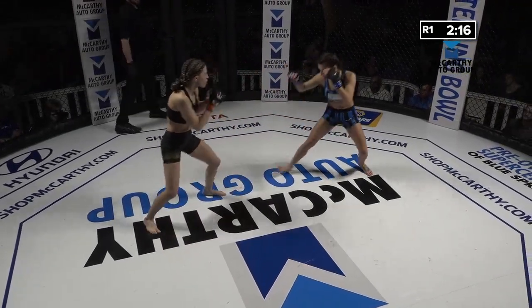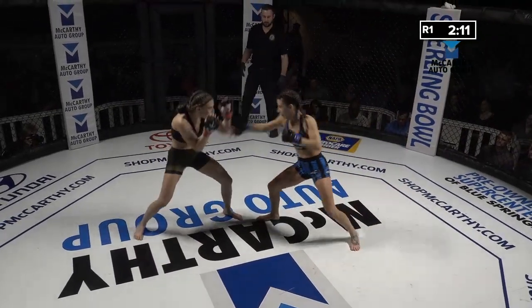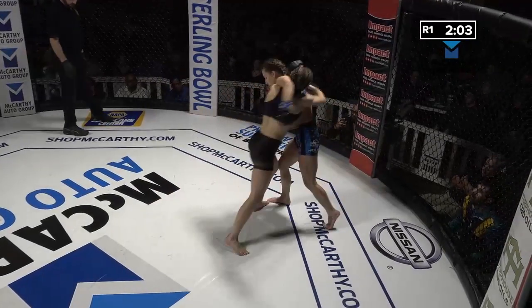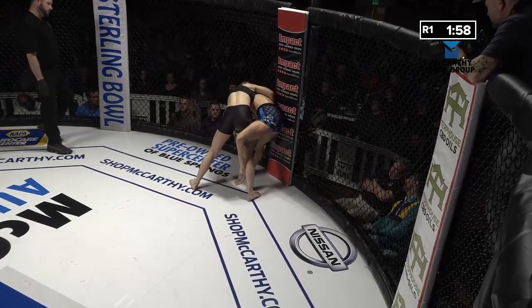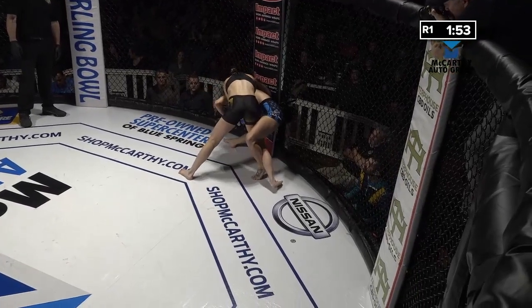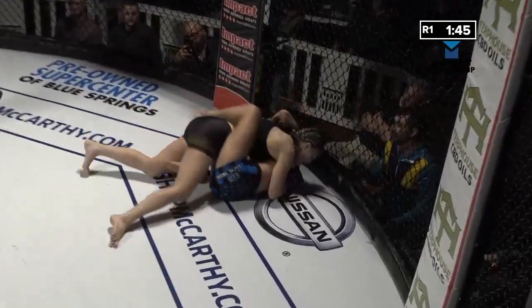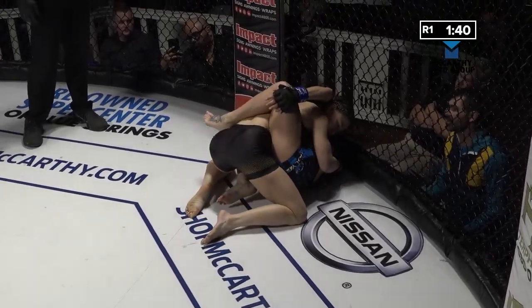A lot of feints early from Elle as she's looking to find a big punch that lands. Katelyn, active from the outside. Nice punches. Get your leg out, get behind her. Get your leg out and go behind. There, now behind, good. Nice little takedown from Mrs. Wagman. And now we're on the ground.